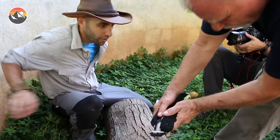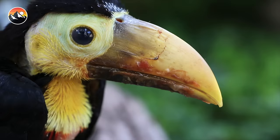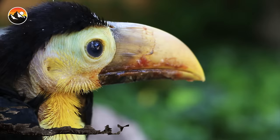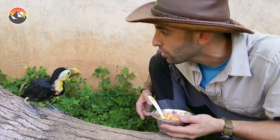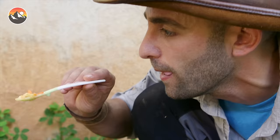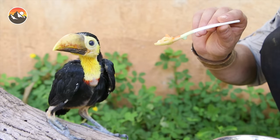Oh, look at that! That is a baby toucan. I have never seen one of these before. That is so amazing. You look like a little dinosaur. Look at that curious head. Look what I've got. Now, if I was a mama toucan, I would come in with some fruit just like this.